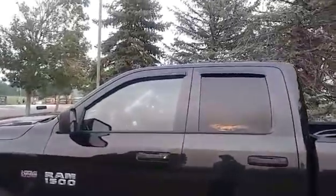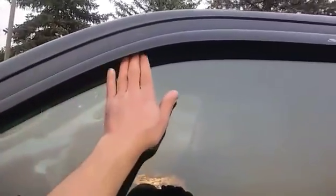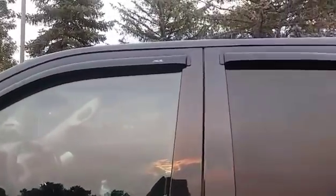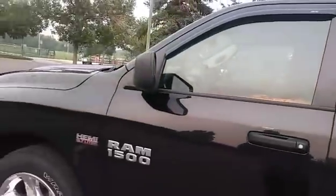So I did put on these window vent visors. The original ones I ordered and got were the ones that actually come up underneath the lip, and I wasn't happy with them. My windows would hit, they'd bounce back. So I called AVS, and they were great about it. They sent me this pair free of charge. I took off the other ones and put these on, and they're awesome. Even though they say don't run through power car washes, I do run through power car washes.